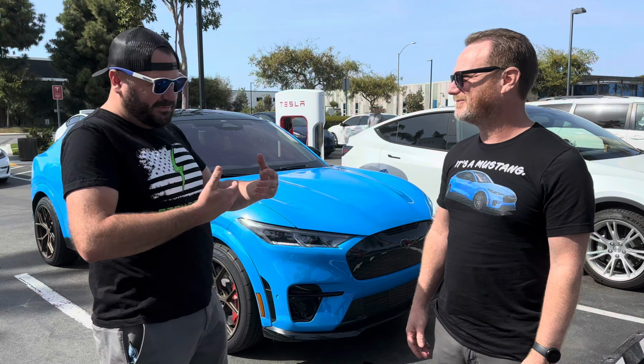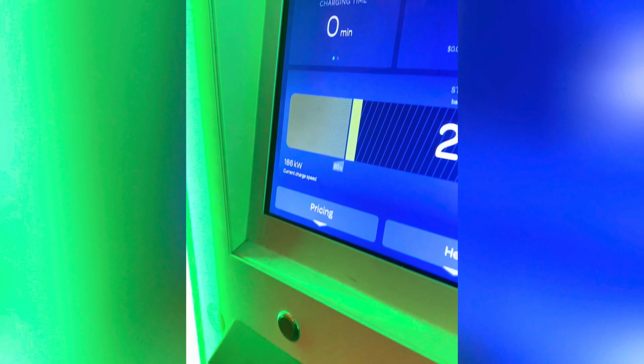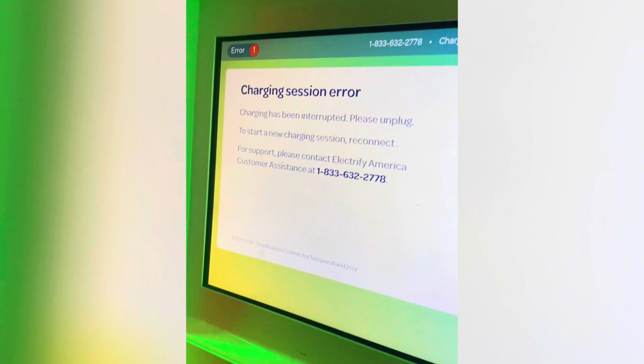For sure. I mean, that's where it's not exactly reciprocal. If I wanted to use a CCS station, the only time I did that was when it was more convenient or cheaper for me. But otherwise, I would just go to Supercharger.